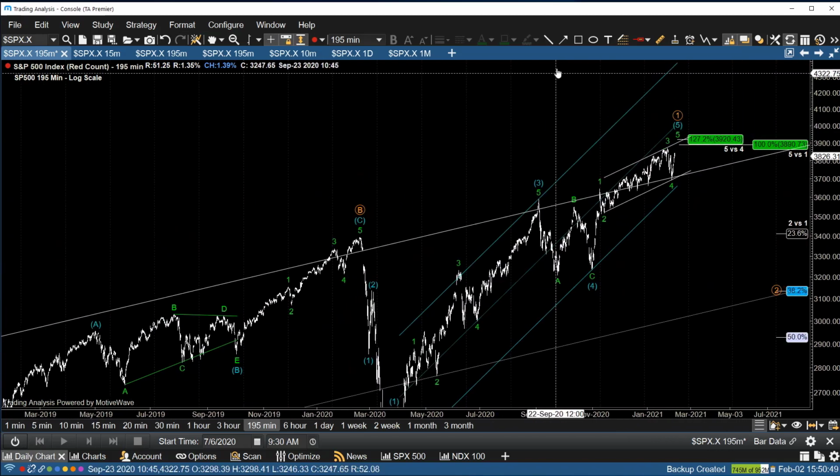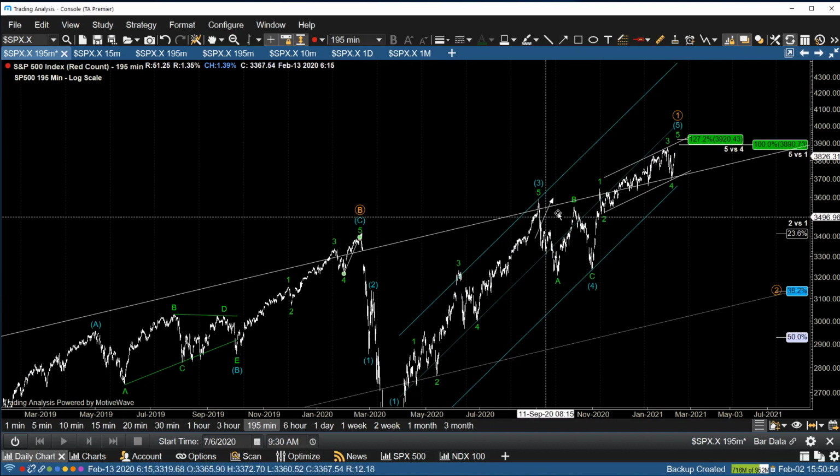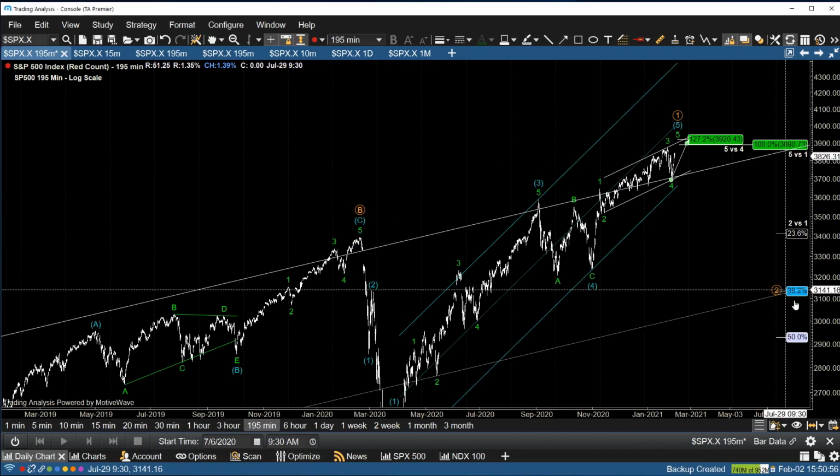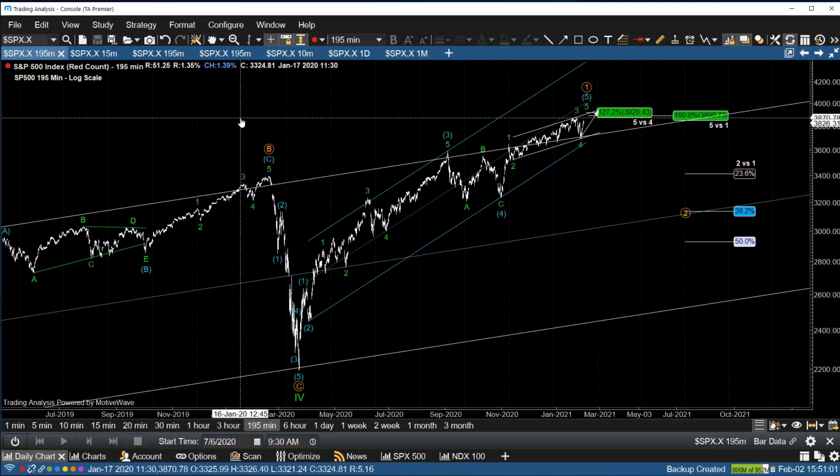I think we are in a very similar situation where we push higher in the 5th wave, and that's when the larger correction sets in. I'll be sure to keep you updated as the trend unfolds.